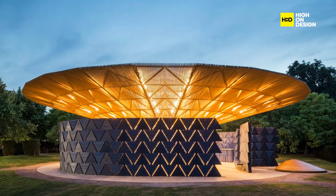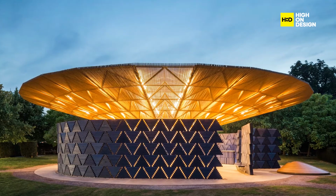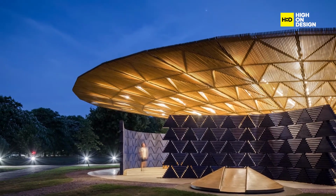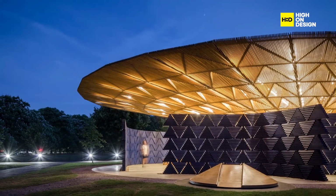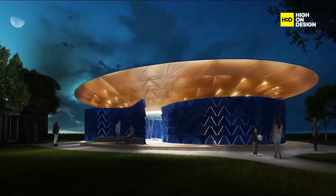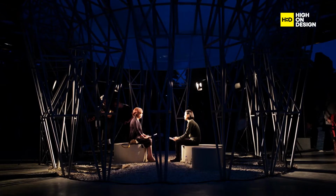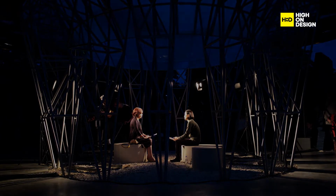In the evening, the canopy becomes a source of illumination. Wall perforations give glimpses of movement and activity inside the pavilion to those outside. In this way, Kere's Serpentine Pavilion becomes a beacon of light, a symbol of storytelling and togetherness.